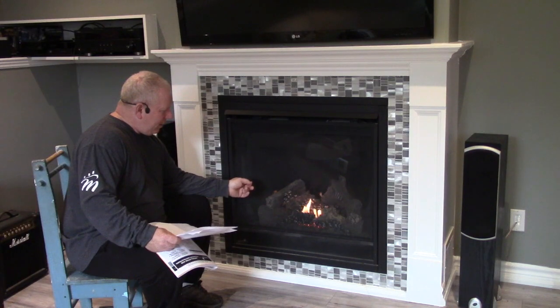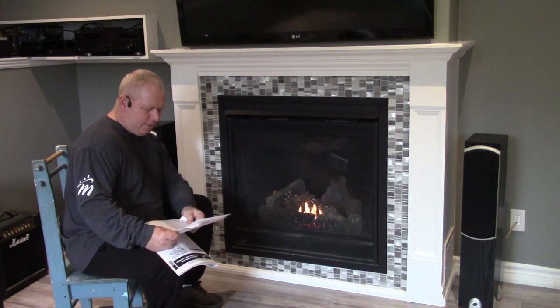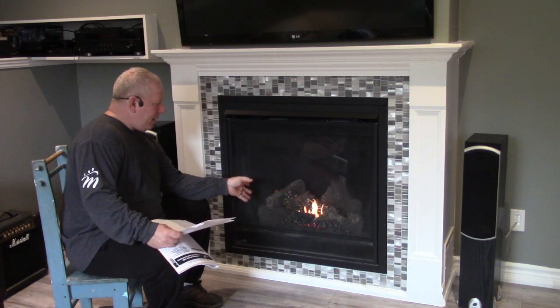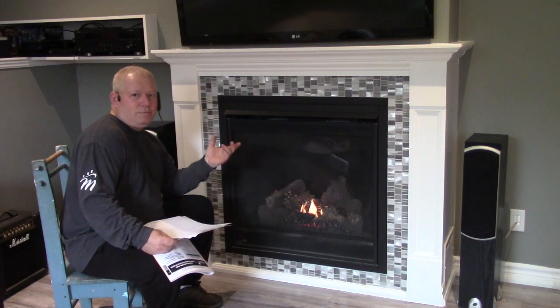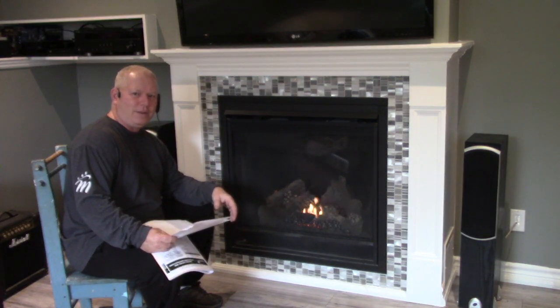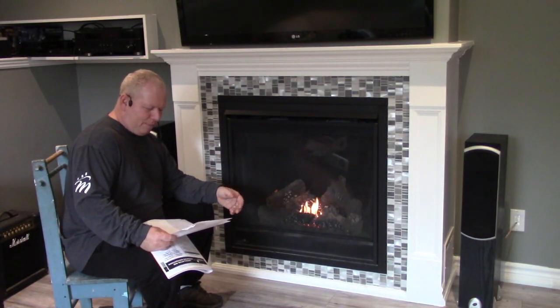So the gas fitter that I bought this from recommended the reflective backer on that, and they call that a microflame porcelain reflective radiant panel. And he said that it makes it look like the flames are bigger because it reflects the flames. And well, you know, I just went with what he said. I'm not sure that it's any better or any worse. I would like to have seen them side by side to make the call, but once again, it's ambiance and it still looks good, so I'm happy with that.